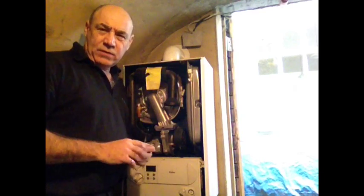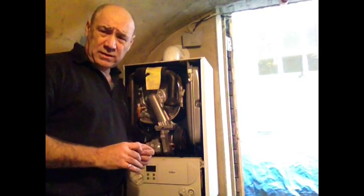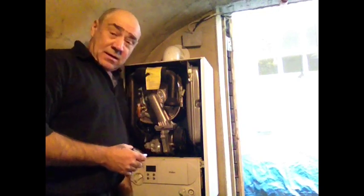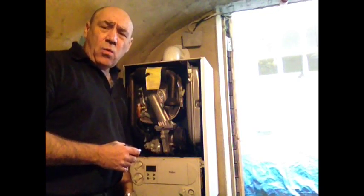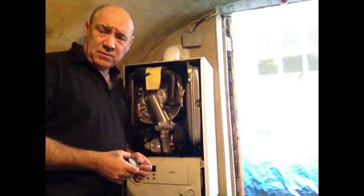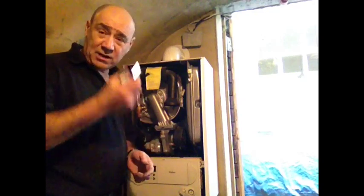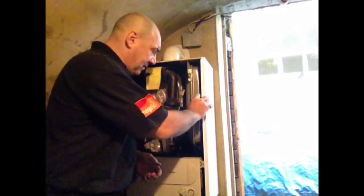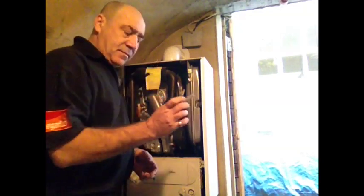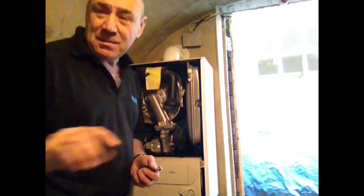I've just recharged, tested, checked and repressurised it again just to make sure it's all nice and hunky-dory. I've pumped a whole washing-up bowl full of water out of that expansion vessel. It was completely empty of air, completely full up with system water. So, just going to check it again. Beautiful. Just over the bar. Perfecto. See you in a bit.